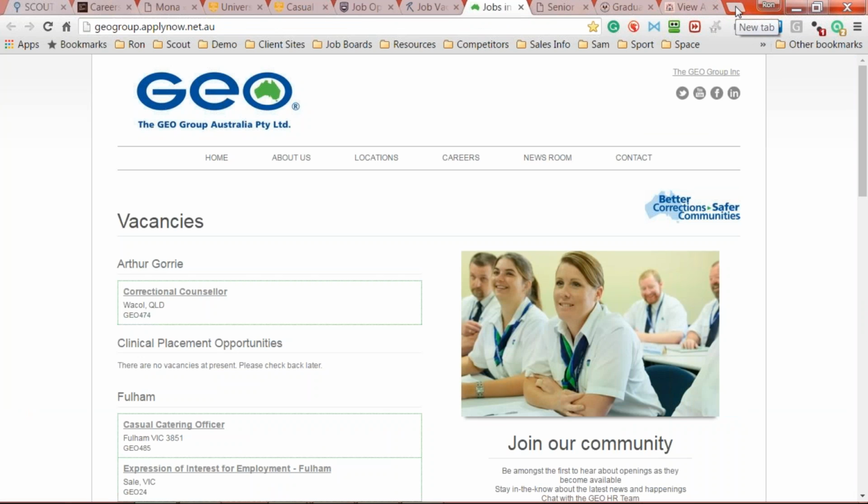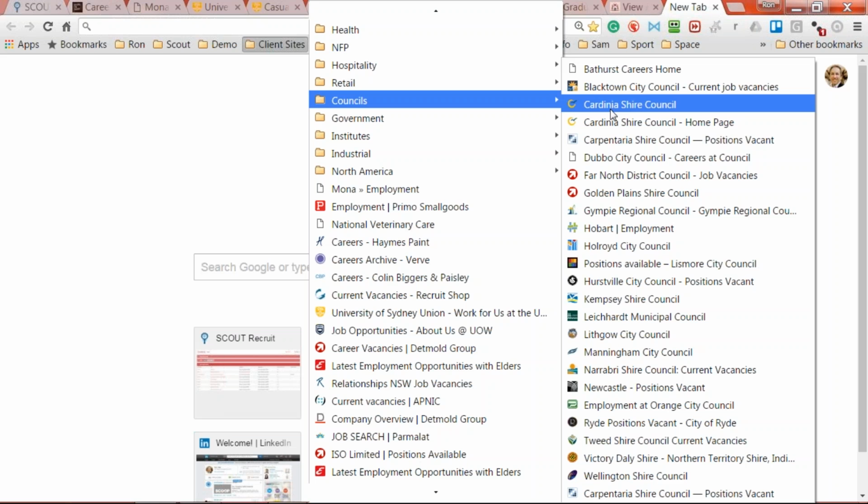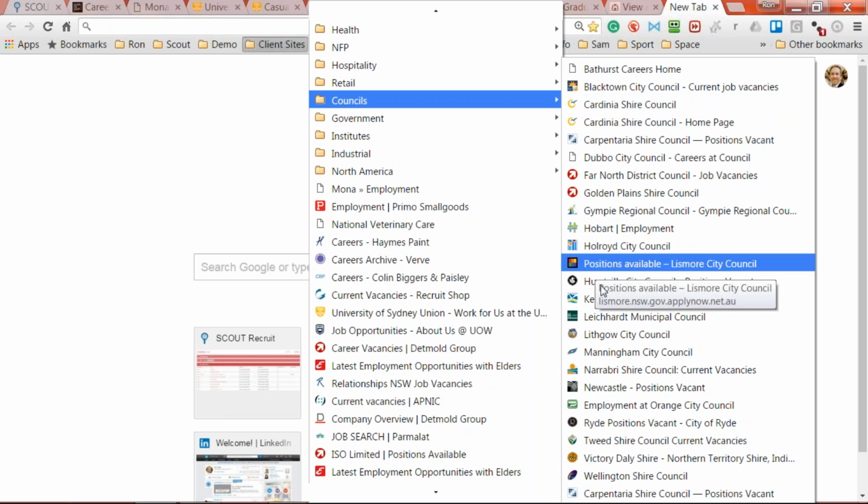And I just want to show you one last one, which is one of our council clients. So here's just a good selection. There's a whole range of clients that we've got, council clients across Australia. This is just a selection.